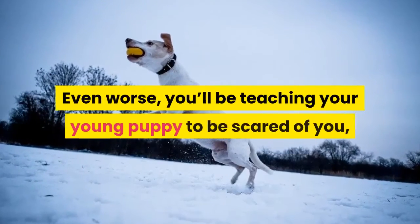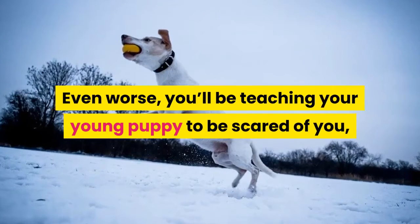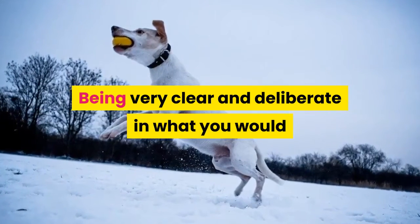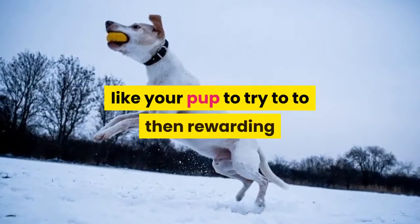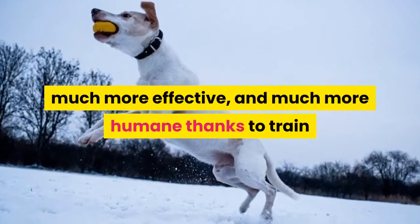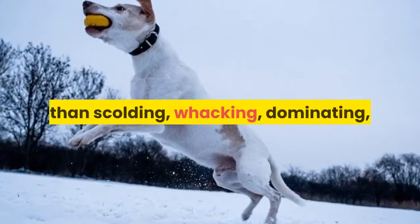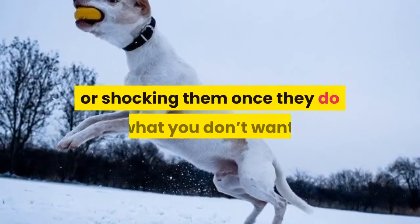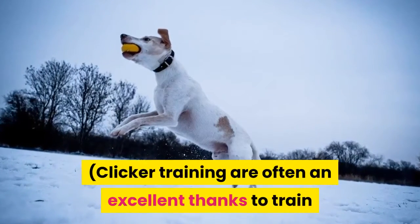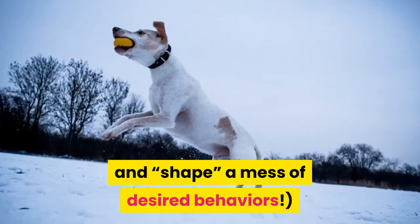Even worse, you could be teaching your young puppy to be scared of you, which can be very hard to undo later in life. Being very clear and deliberate in what you would like your pup to do, and then rewarding them for doing it, is a much better, more effective, and more humane way to train than scolding, whacking, dominating, or shocking them when they do what you don't want. Clicker training can be an excellent way to train and shape a host of desired behaviors.